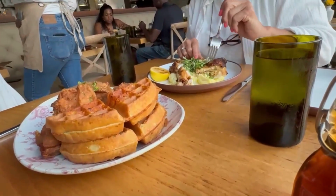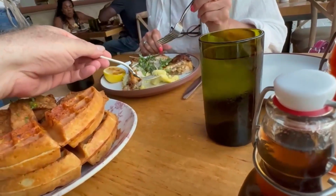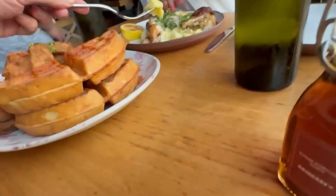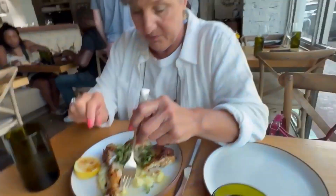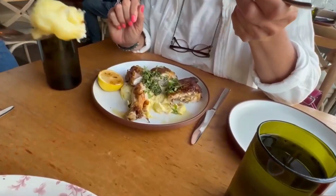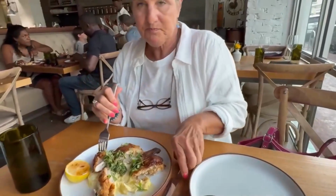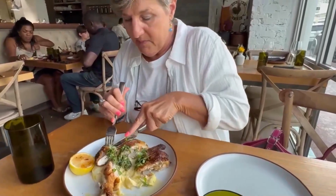Oh, try the mashed potatoes. The mashed potatoes are excellent. I love them. These may be the best mashed potatoes I've ever had.